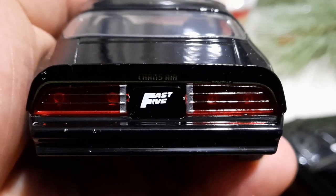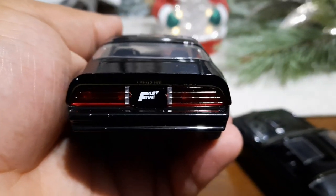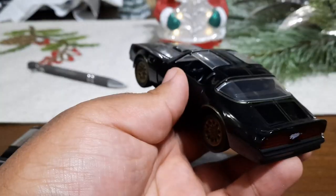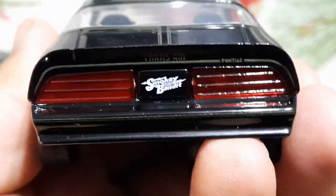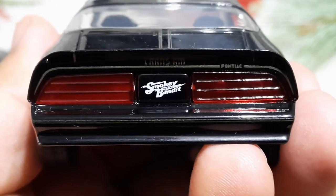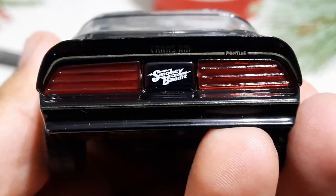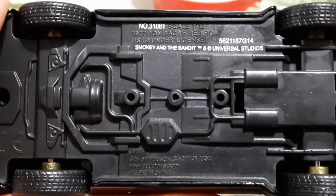Right there. See? Fast and Furious, Trans Am, Fast Five. I did see it at the beginning of the movie, very briefly. Now let's have a look at the Burt Reynolds car. Smokey and the Bandit. There's gold striping, paint, Pontiac and Trans Am. Yep, Universal Studios.